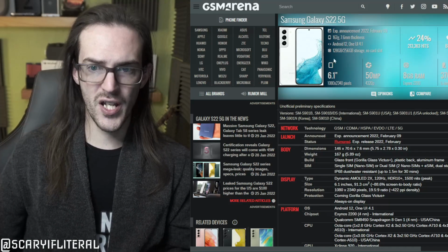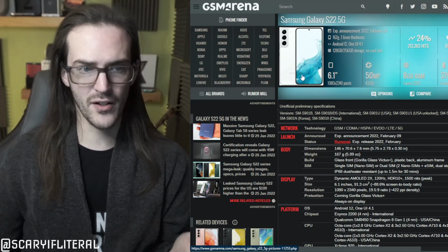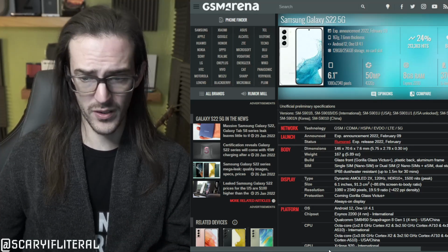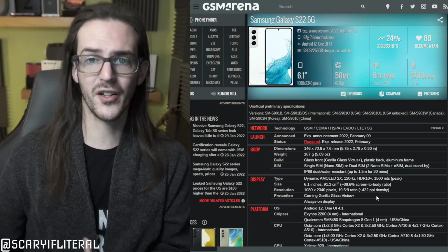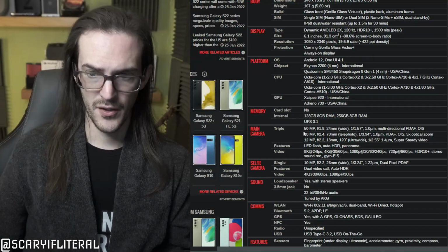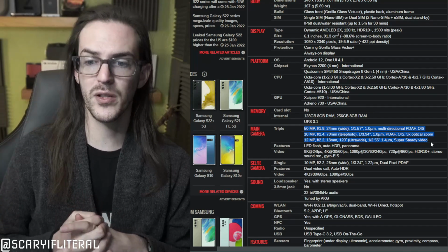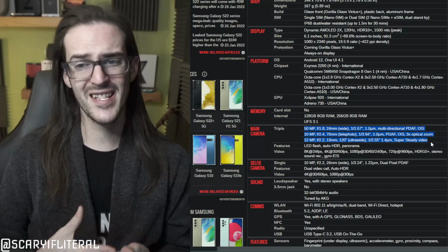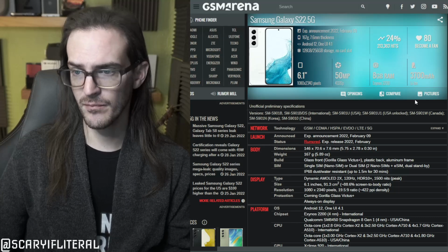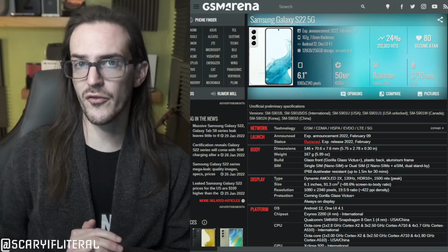And then we can head over to GSM Arena and look at what we're looking at here in terms of specs. So this is just the standard S22. And it doesn't look that wildly different from the S21, and really, it's not all that wildly different. Basically, you're getting a spec bump, right? We're going to be jumping up to the Snapdragon 8 Gen 1. Your camera array will consist of a 50 megapixel wide, a 10 megapixel telephoto, and a 12 megapixel ultra wide. So nothing insane, but definitely good enough. A 6.1 inch display, 3700 milliamp hour battery, 8 gigabytes of RAM. Looks to be a totally serviceable flagship.